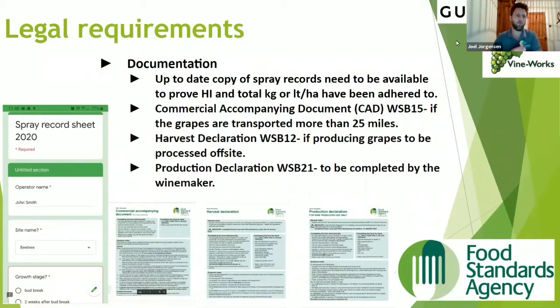So I'll just touch briefly on some of the legal requirements that you need to have lined up for your harvest day. And this is by no means an exhaustive list, so please don't rely on only this and swat up yourselves as well. But just a few things that often get overlooked.